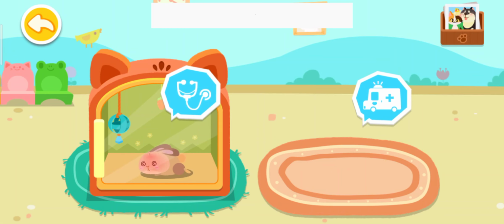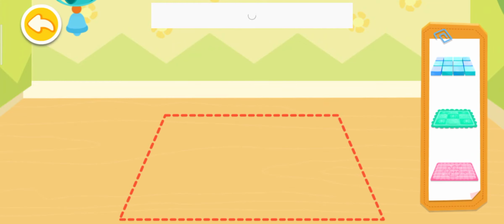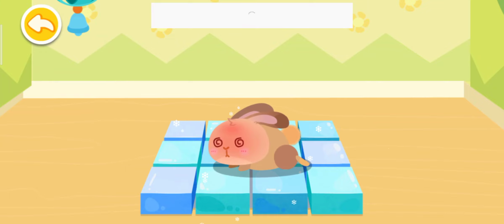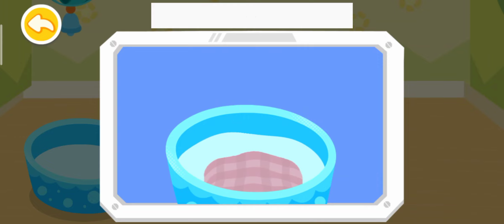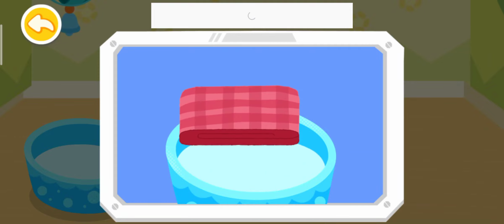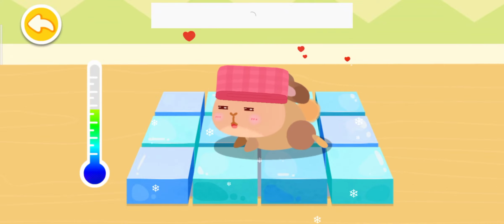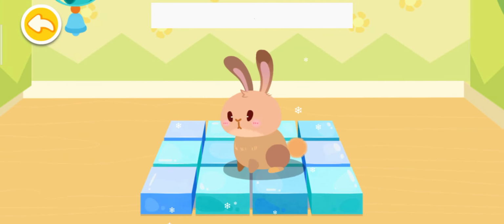Let's see how we can help them! The rabbit got sunstroke. A cooling panel will help cool the rabbit. Put a wet towel on the rabbit's head, and it will feel much better. Let's put the wet towel on its head. And give it some water.